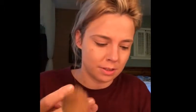So usually at the end I'll use a really light powder brush, like this flower one. Got it in a kit at Christmas time. For now I'm going to go in with the Real Techniques because I do want a little bit of coverage from this powder, especially where I have the problem.